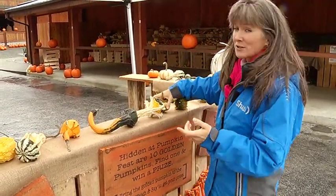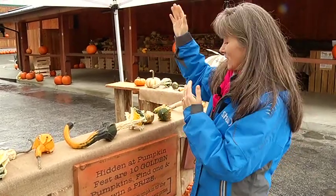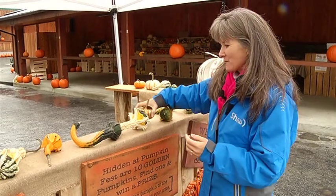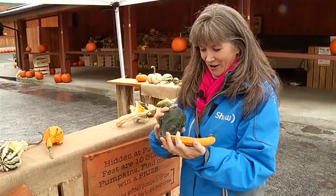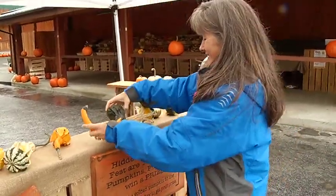That is so cool. Oh, and don't forget they've got the animals this year too. They've got the water buffalo, and they've got a new miniature pony they brought in this year. So there is the little petting zoo, they've got the games, and they've got this hunt for the golden pumpkin. That would be fun. And look at these wild gourds. Are they not crazy? Holy Toledo. That is so much fun.